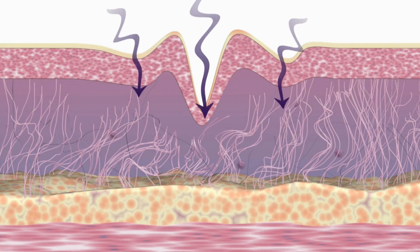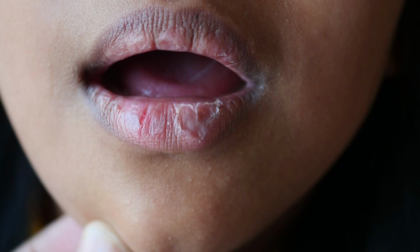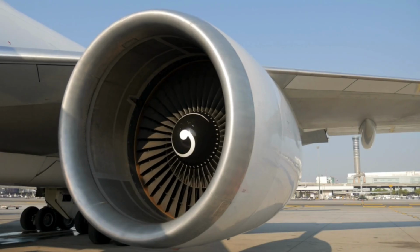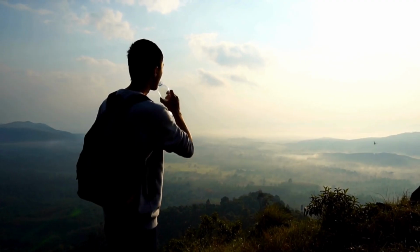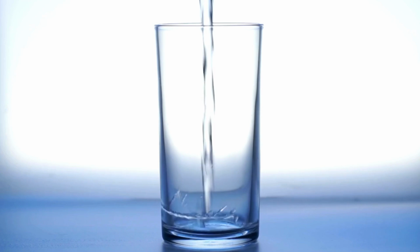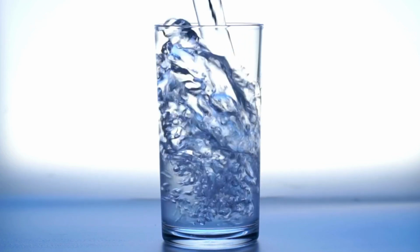A nurse's usual last assessment is the integumentary system, or our skin, and on any flight, people do complain of a dry mouth and parched skin, and that is to do with the bleed air coming from the engine. So, to combat this, we need to hydrate the skin from inside out. We drink plenty of fluids, and you will know that because your urine should be light yellow and clear.